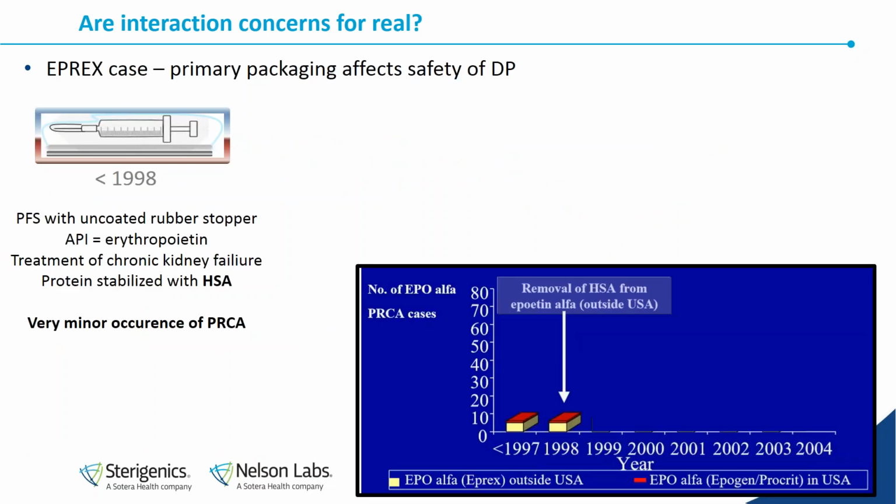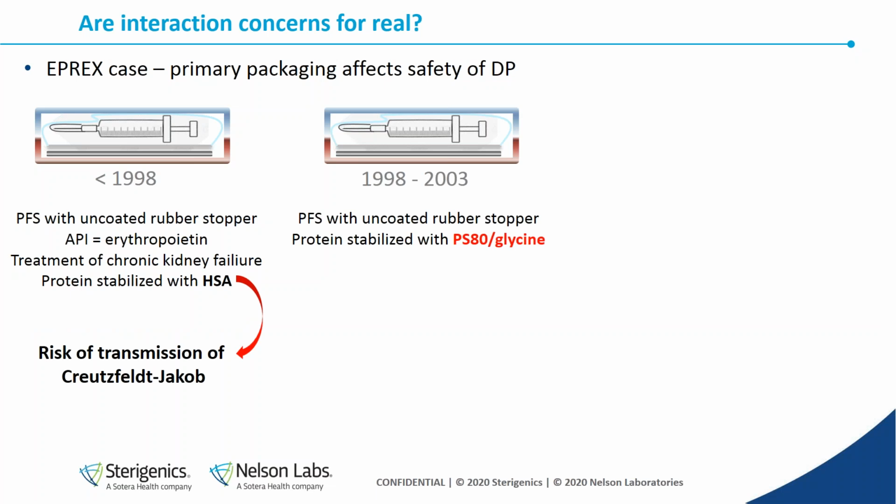If we go back to 1998, this product was on the market and there was a certain type of very adverse effect sometimes occurring when using the drug. It is called pure red cell aplasia, PRCA. I don't know much about this adverse effect, but the occurrence was very, very low for this product. Then what happened, and some of you may remember, there was an increased attention for transmission of Creutzfeldt-Jakob in the late 90s. So people thought, well, we don't want products containing human serum albumin anymore, because the drug, the erythropoietin, was stabilized with human serum albumin. So human serum albumin as a stabilizer was replaced by the combination of polysorbate and glycine.